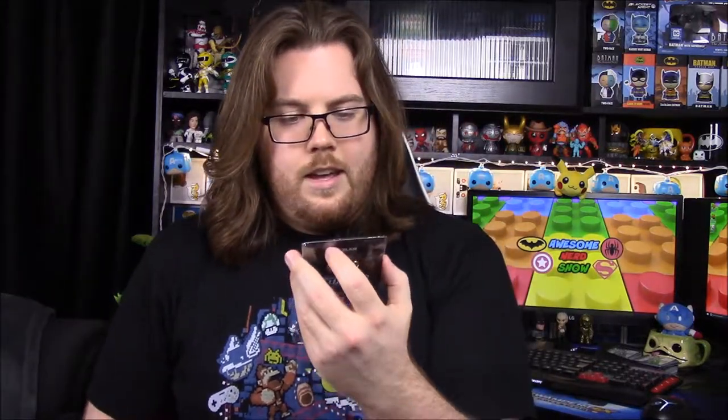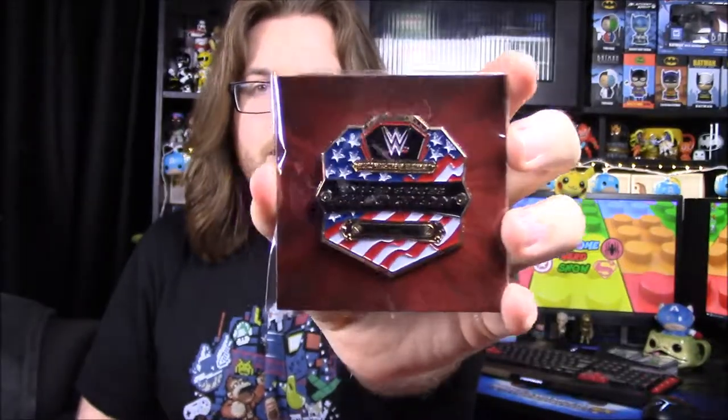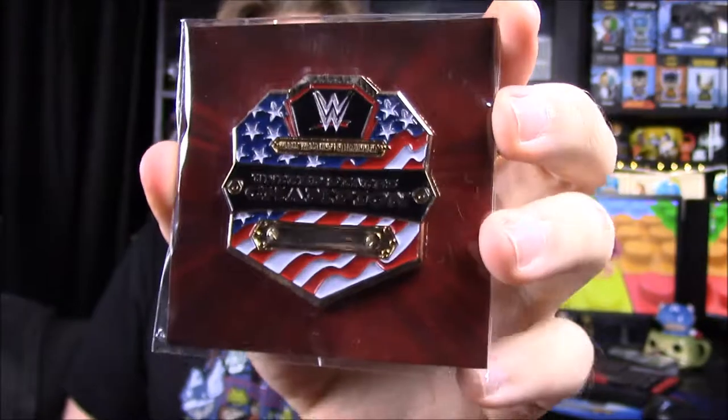And then we got our pin for the month. Oh, and this one looks awesome. We have our World Wrestling Entertainment U.S. Championship, so United States Championship belt right there, and that looks awesome. That looks so cool and nice. Again, I love these belts. They're these belt pin things. They're one of my favorite things from this box, and that just looks so awesome. They do such a good job with the design of that.